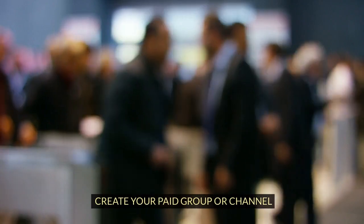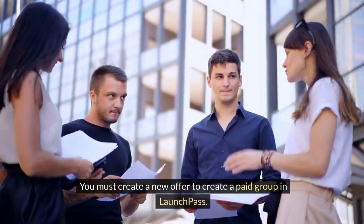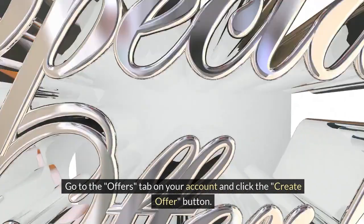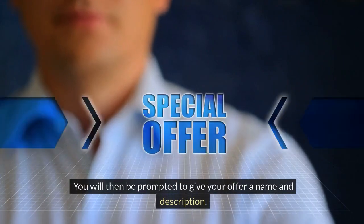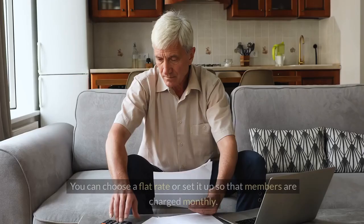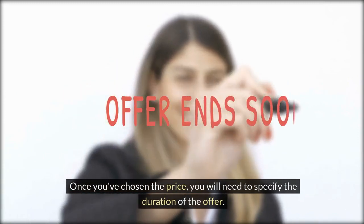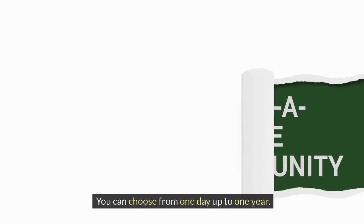Create your paid group or channel. You must create a new offer to create a paid group in LaunchPass. Go to the Offers tab on your account and click the Create Offer button. You will then be prompted to give your offer a name and description. Next, you will need to set the price. You can choose a flat rate or set it up so that members are charged monthly. Once you've chosen the price, you will need to specify the duration of the offer. You can choose from 1 day up to 1 year.